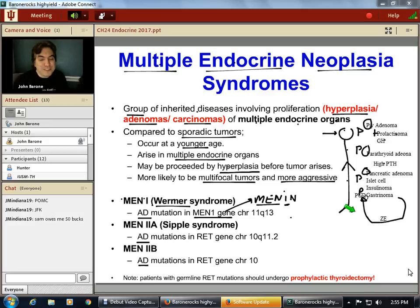Peptic ulcer disease. All right, so I just remember the four P's of MEN1. Four P's, three adenomas: pituitary, parathyroid, pancreatic, and then because the pancreatic islet cell tumor is making gastrin, you can get peptic ulcer disease. Remember, it's really hard to control. You're going to need a proton pump inhibitor like omeprazole to control that peptic ulcer. All right, that's pretty cool.